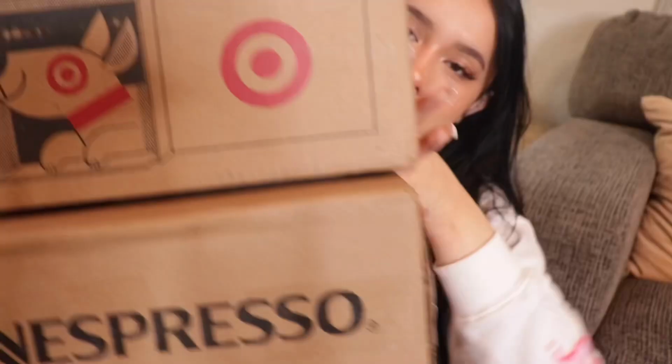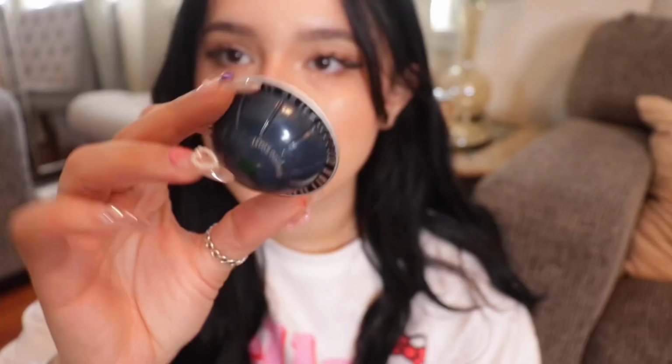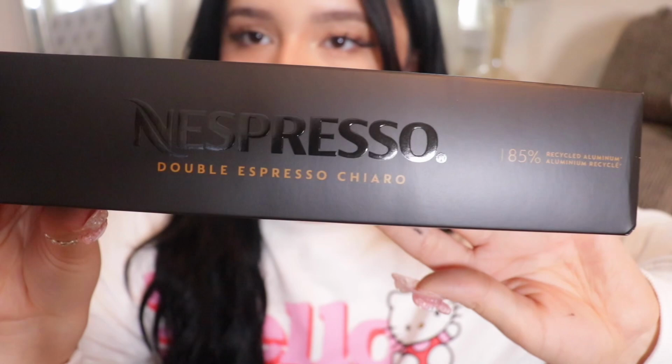So my packages just arrived. I got my mom a Nespresso coffee machine for Christmas. Each box comes with 10 pods. I got espresso roast, blonde espresso roast. My mom chose the double espresso chiaro, or I think it's like Cairo.